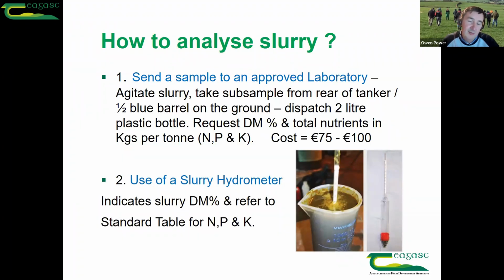the slurry. And you can use that then to go back and look at what are the estimated NP and K values from the standard tables that we have for slurry at different dry matters. And that will tell you then how much NP and K you have in your slurry. The only thing is, this is quick and fast, a hydrometer. You can purchase them. They're probably in the region of 50 or 60 euro to purchase one hydrometer. And if you have a number of tanks across the farmyard, you can test it as often as you want to. It's only once you don't break the glass.